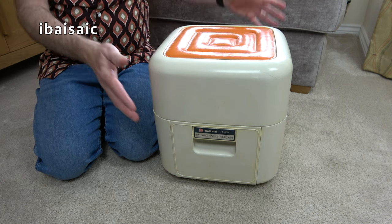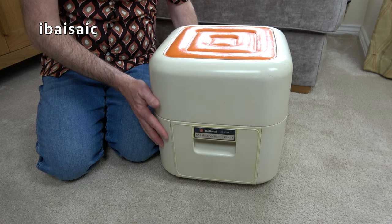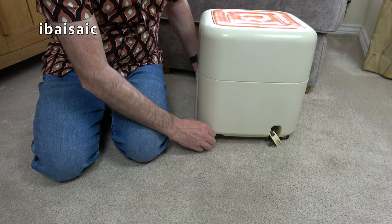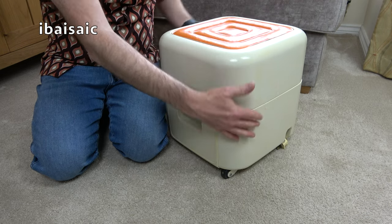So, shall we have a look around this cleaner? It's all plastic, as you can see, and it is footstool shaped. And it's on wheels. And here's two of the wheels at the front. Hang on, let me just, I'll show you underneath when I take the top off. It'll be easier.